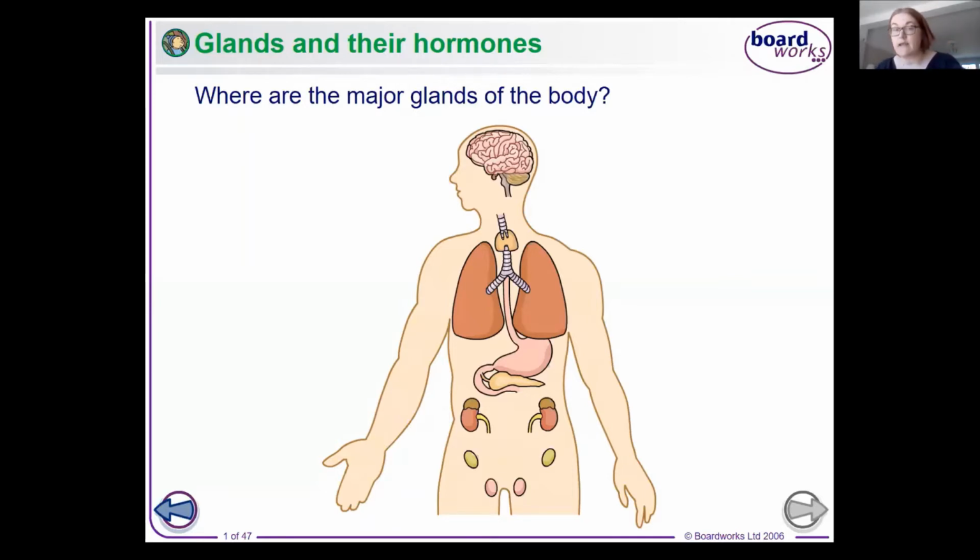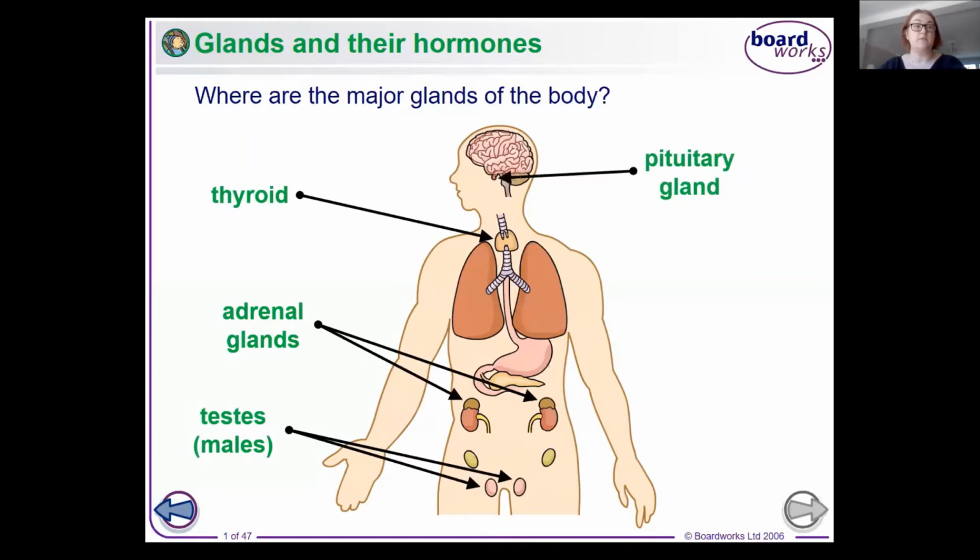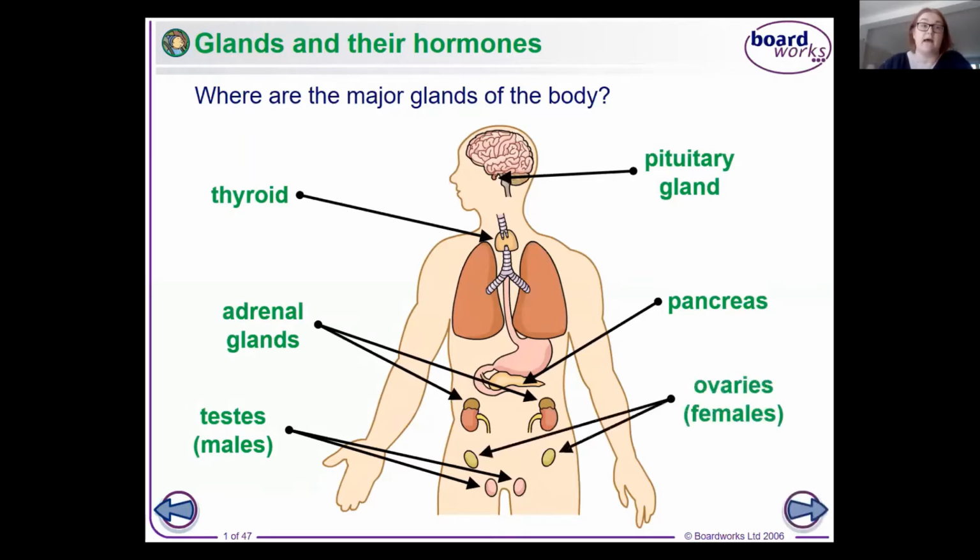As a quick recap, we've got the thyroid gland, the adrenal glands, the testes in a male, the pituitary gland. If you remember, I described that as being the master gland, the one that controlled all of the glands inside the body. The pancreas, and that's one of the glands that we're going to be looking at today, and then the ovaries down the bottom. So those are all the different glands that we've got inside the body.